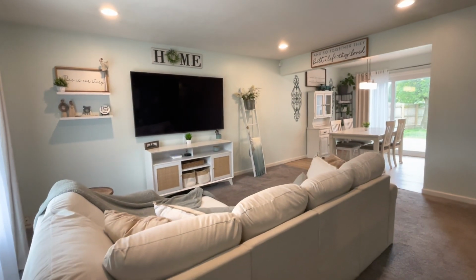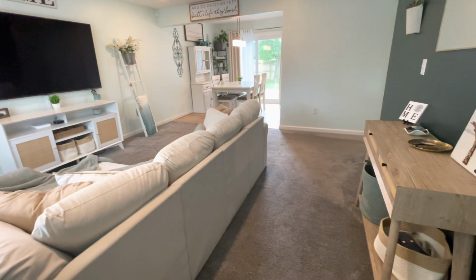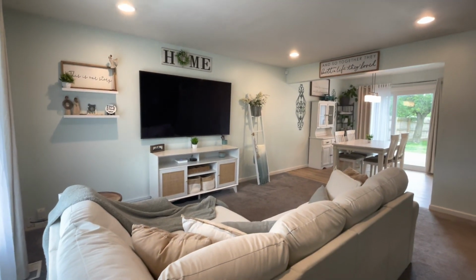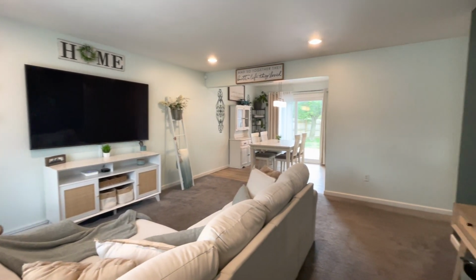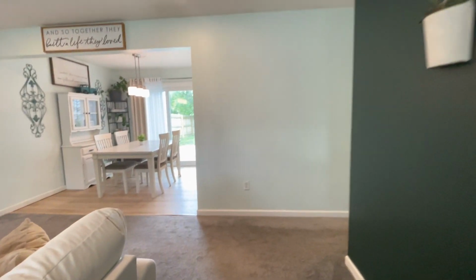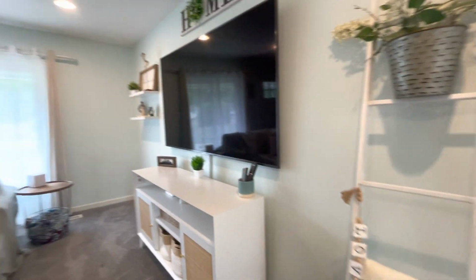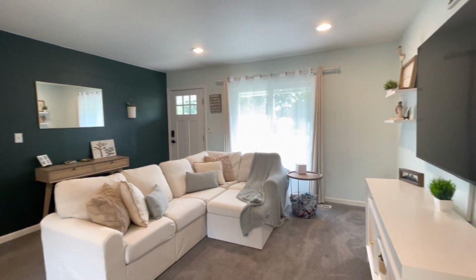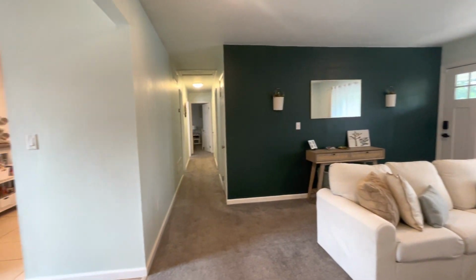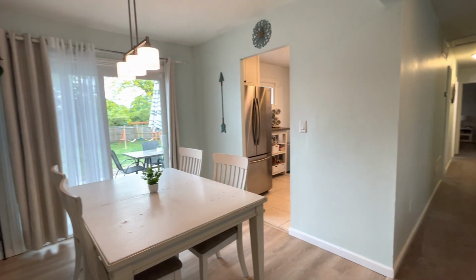So we walk in and we have the living room here. We have dark gray carpets that have just been shampooed, so I'm gonna slip off my shoes. Beautiful, freshly painted the entire house. Nice big windows to the front, accent wall. This is a one-story ranch home with 4 bedrooms and 2 full baths.